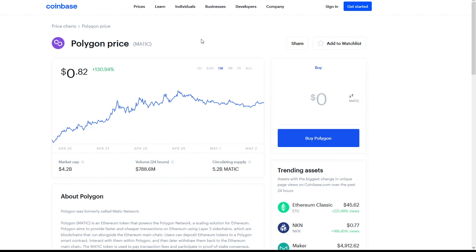If not, right around that $1 to $1.15 is where I'm hoping to see Polygon in that price range by the end of May. Going into the end of June, I am hoping for a very big push. I think by the end of June, we could continue to see Ethereum push as well as Polygon. And with that, I think Polygon could easily push near about $1.75. That's something that I could definitely see Polygon doing.